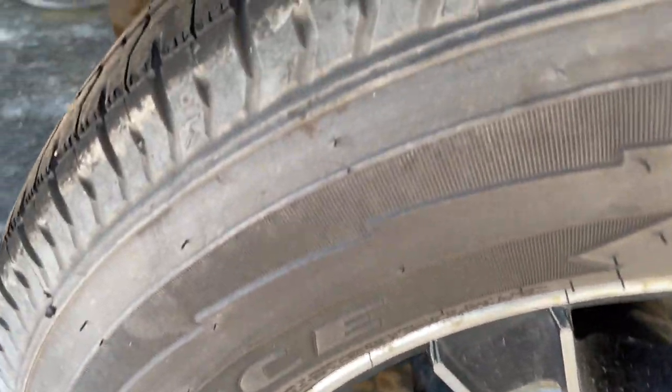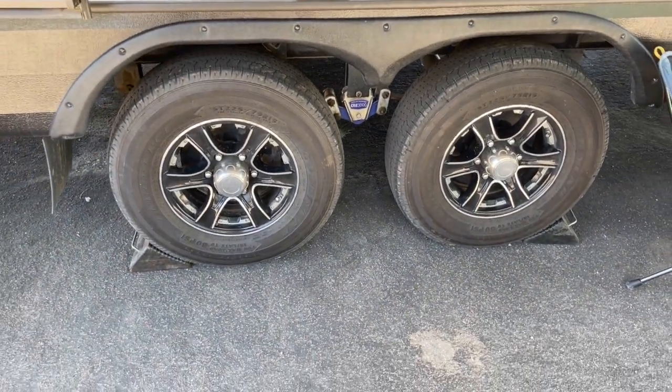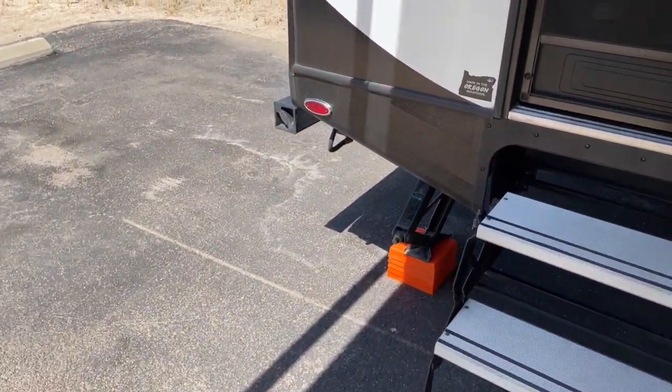Looking at the frame, it looks very sturdy compared to what we had before, so hopefully it will not break on us after having it for a few years, as that makes it pretty much unusable. Let's step inside and do a quick tour.